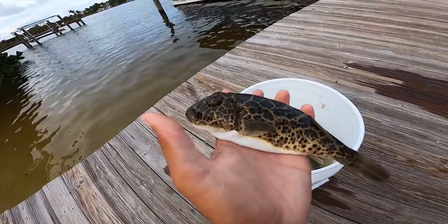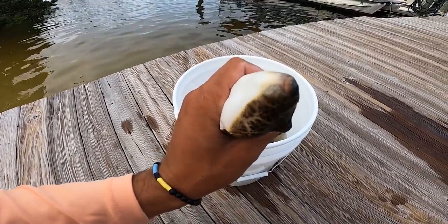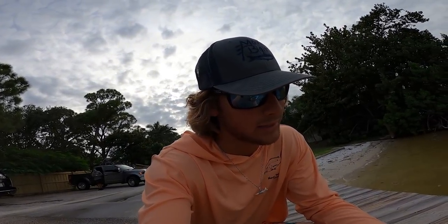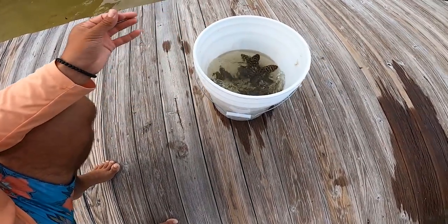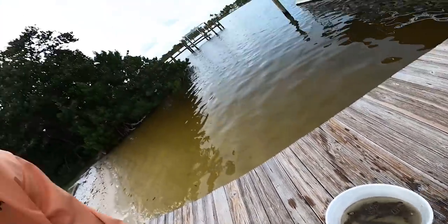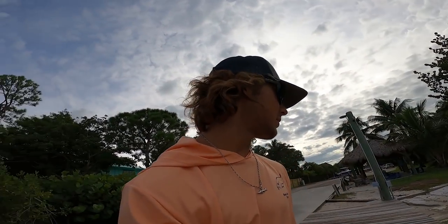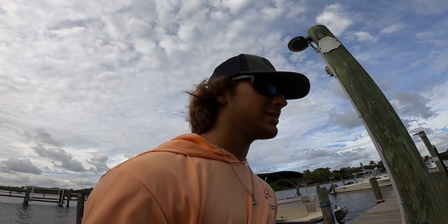They're such cool looking fish. Checkered pufferfish. If you guys haven't heard me already say it, they're extremely poisonous. You have to be very, very careful when dealing with these things. You have to know how to clean them, which I don't, CJ does. And that adds, I don't know how many we got now. I think a dozen, but I'm gonna just film CJ catch them because there's just a couple around.